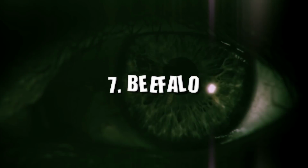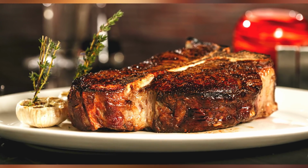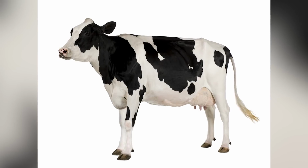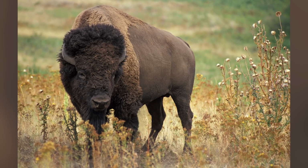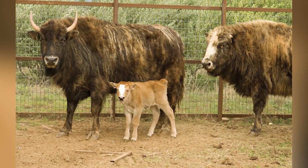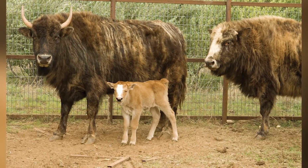Number 7. Beefalo. Beefalo sounds like something you'd find at the most rootin'-tootin'est Texas steakhouse in the world, but it's actually a real crossbreed of cow and American buffalo. The first ones were accidentally crossbred in 1749, and a prison warden in Winnipeg, Canada intentionally bred the first beefalo in 1880.